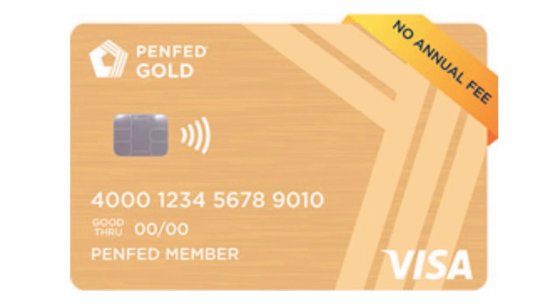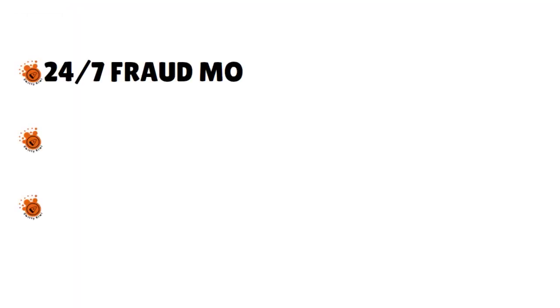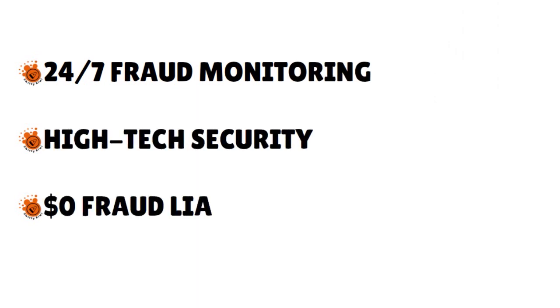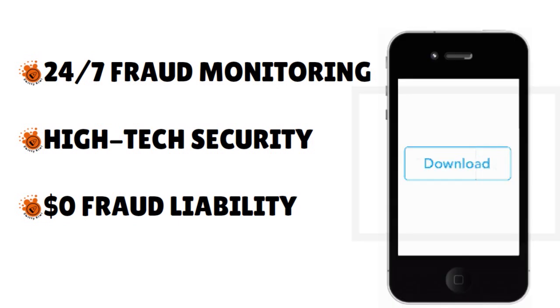Fantastic, okay? And obviously, on top of that, you have 24/7 fraud monitoring. You have high-tech security. You have $0 fraud liability, okay? And this is kind of cool. We also love the fact that you can download the PenFed app and see your transactions in real time through the app. Fantastic.